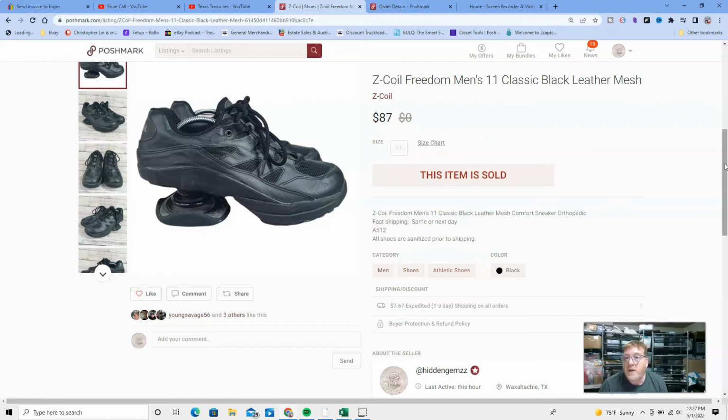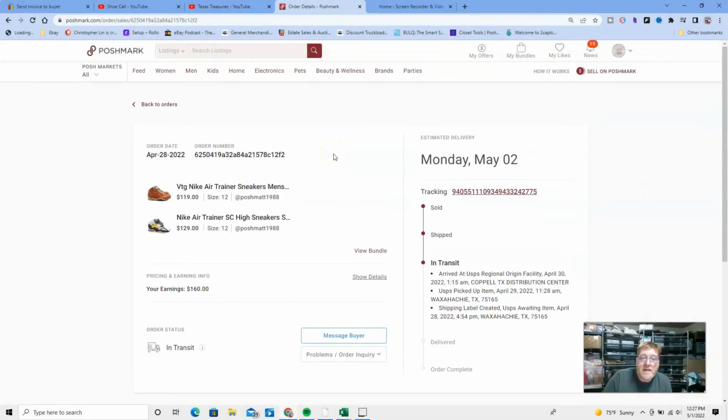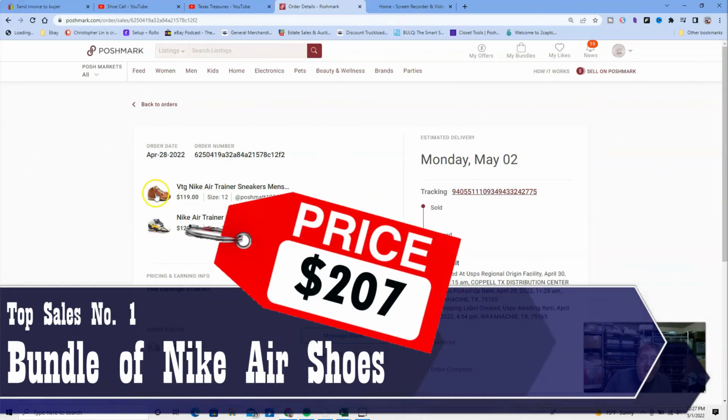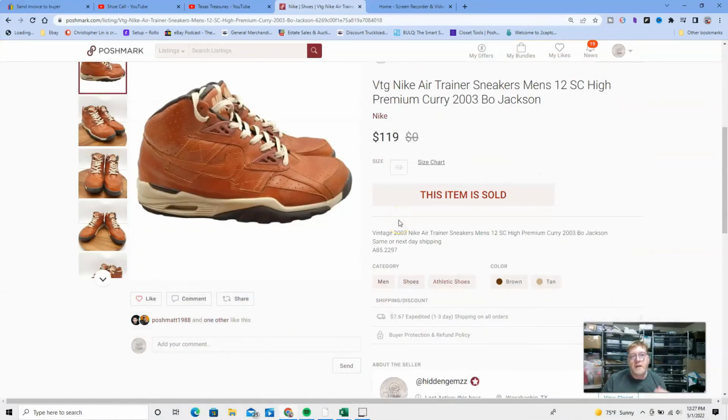All right, guys, you stuck around to the very end. Here is my top sell of the week, also on Poshmark. Here we have a bundle. This is a bundle of shoes that sold for $207. First up, these shoes were from the same auction that I got those Adidas camo indoor baseball cleats.